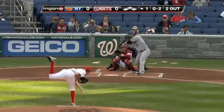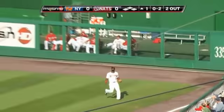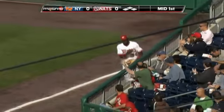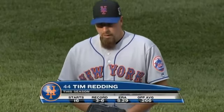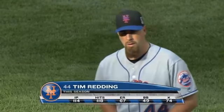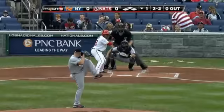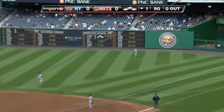3:07. And this one flied to right. Dukes looking into the sun, near the line. No problem. That was a fair ball when he caught it. Tim Redding, pretty much a Nats stopper lately, but only 94 decisions. Willie Harris jacks one to right. It'll play for Jeff Francoeur.